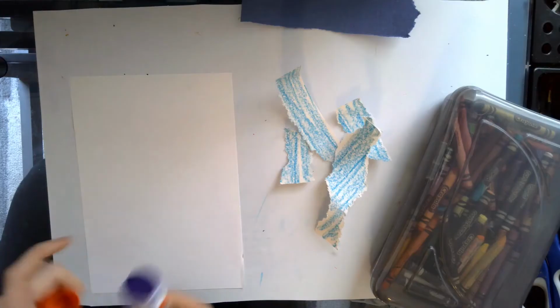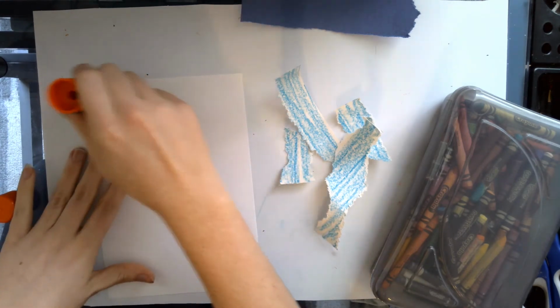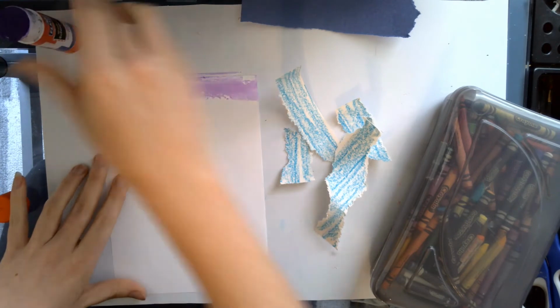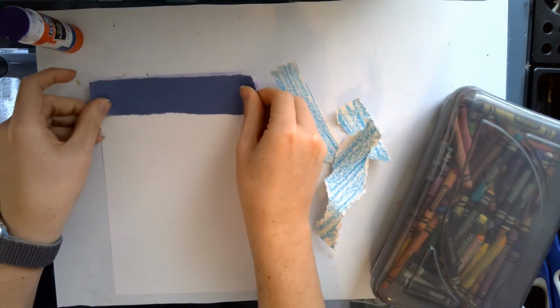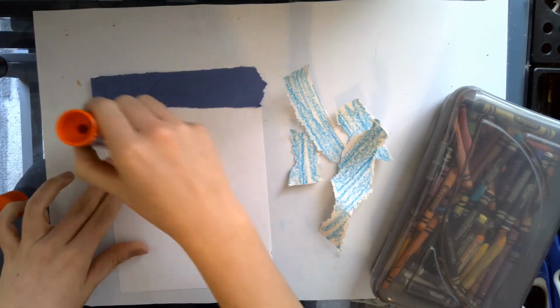Now that I have all my strips of blue paper torn, I'm going to start gluing them to my background paper. I'm going to take a glue stick and make a line of glue at the very top of my page. Then I'll get one of my blue strips and glue it down. Make sure that it goes all the way to the edges.